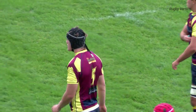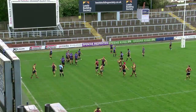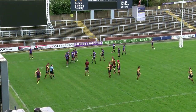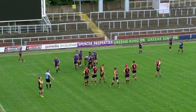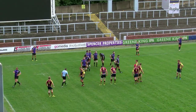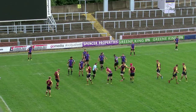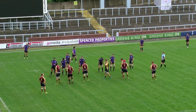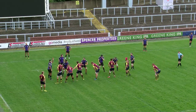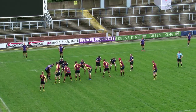Get people up, get people up. Here we go, pressure on now, come on. System two. So Roach. Take two hands to it. Play it away, Matt.